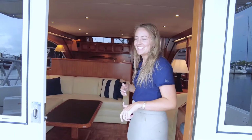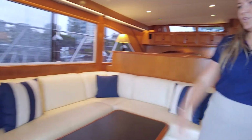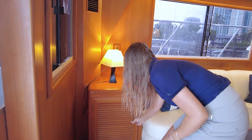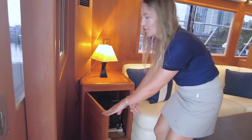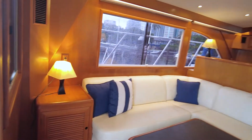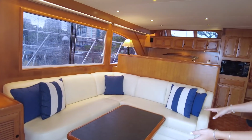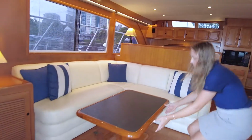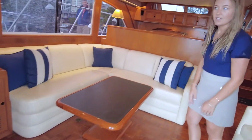Okay, so let's head on inside. This is the entrance into the salon. To our port side here, we have a cabinet that actually latches and just has the AC air compressor in there. Some outlets and a nice light. We have a very large L settee to the port side and a teak table in between. It actually has a high and low setting, so you can use it as dining height or cocktail height.